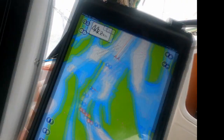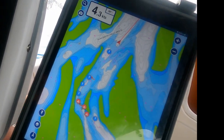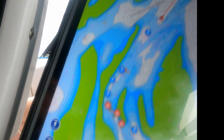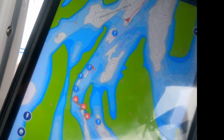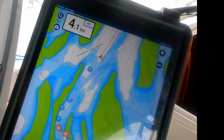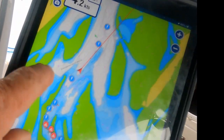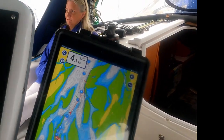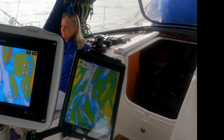So, we've made it through the sketchy part. All this blue bit running up the channel here, that's the shallows at Sheridan Flats. Their little arrow you can see has made it all the way through. And then from there, it's all white, so very good. On our way up to Kingfisher Resort today.